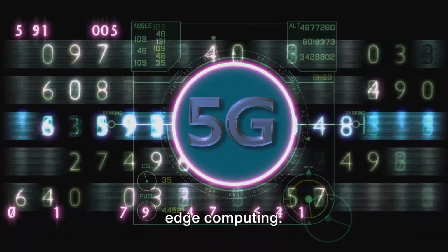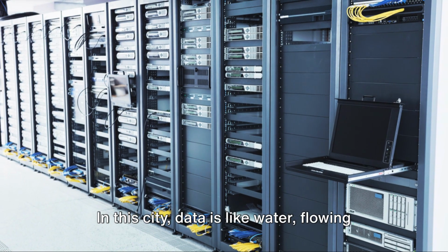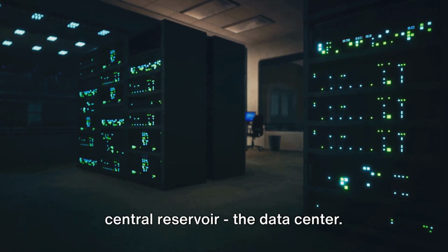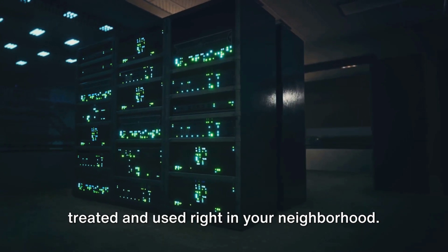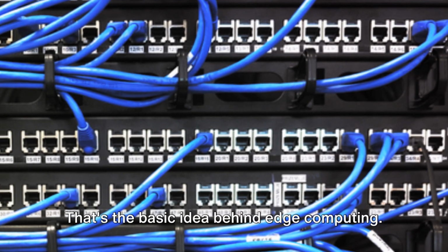Let's start with edge computing. Picture a city. In this city, data is like water, flowing from various sources through pipes to a central reservoir, the data center. Now imagine if, instead of flowing all the way to the reservoir, the water was treated and used right in your neighborhood. That's the basic idea behind edge computing.